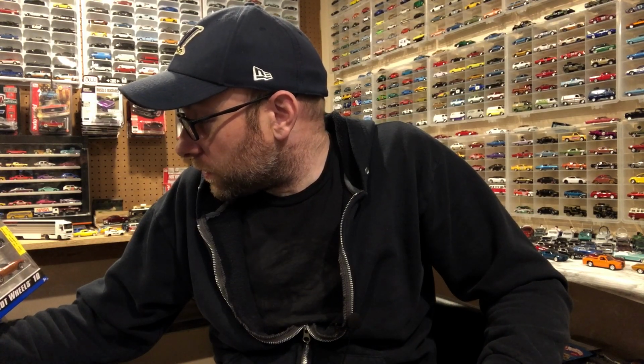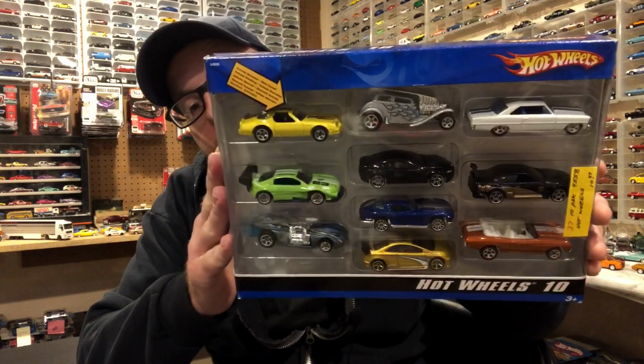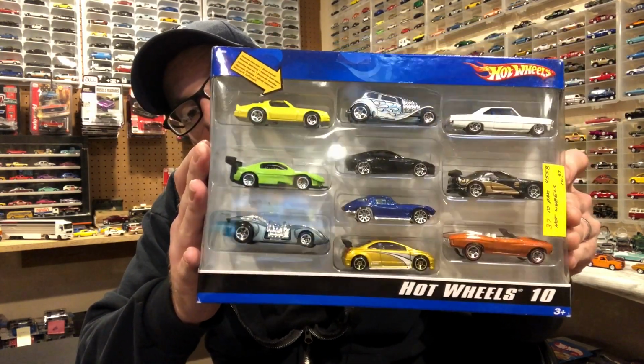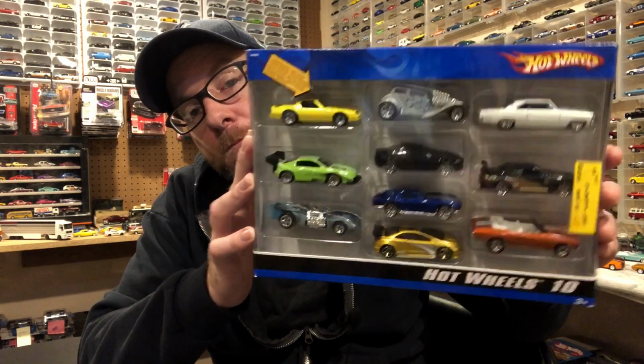Then I got this older Hot Wheels 10-pack. Speaking of 10 Car Tuesday, we are going to open up this. So this we're going to open up for sure, and we'll take a look at it. This is the last thing here. It should be a pretty short weekly episode. I always say that.